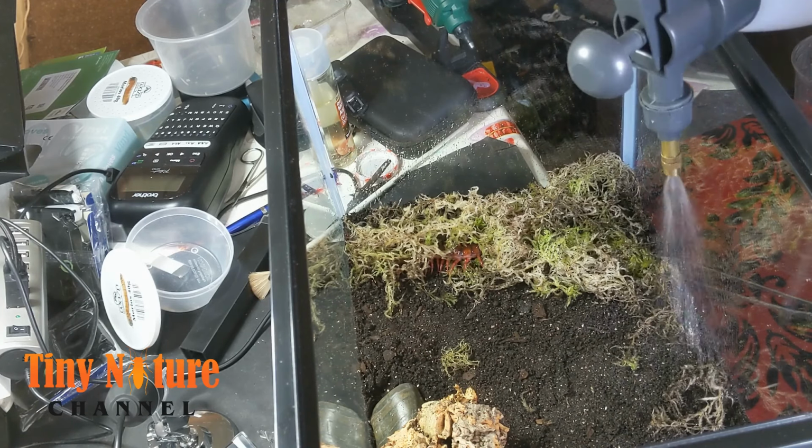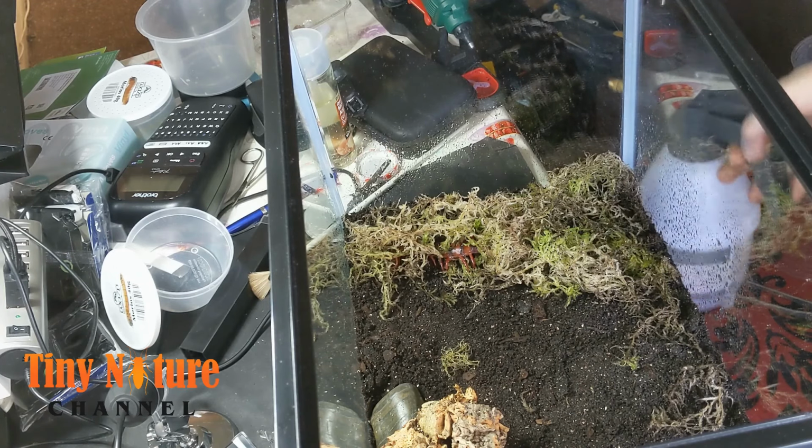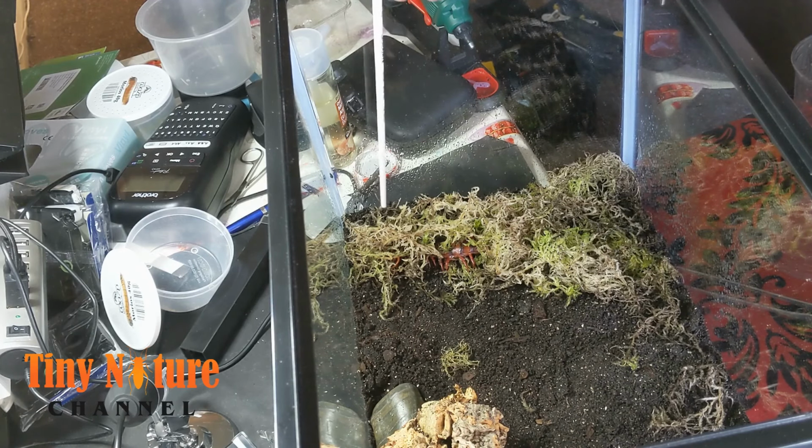I did wet the moss a little bit. Just a little bit of misting. Don't worry, it kind of looks like it's a lot of water, but it's actually not.